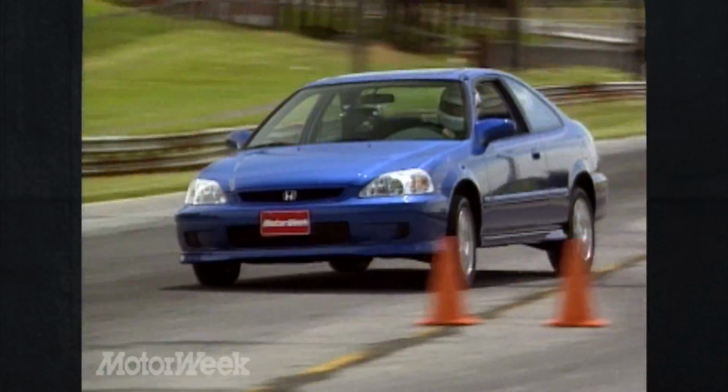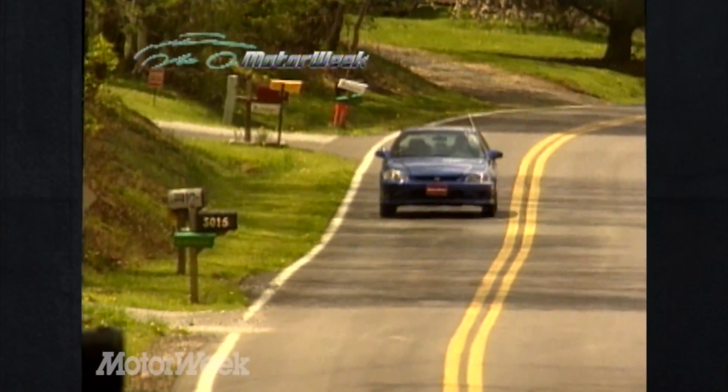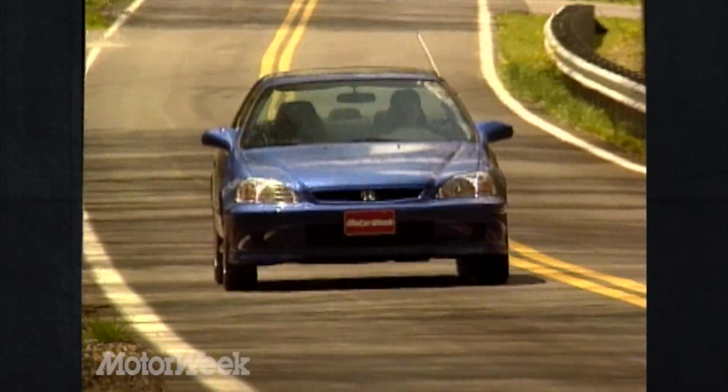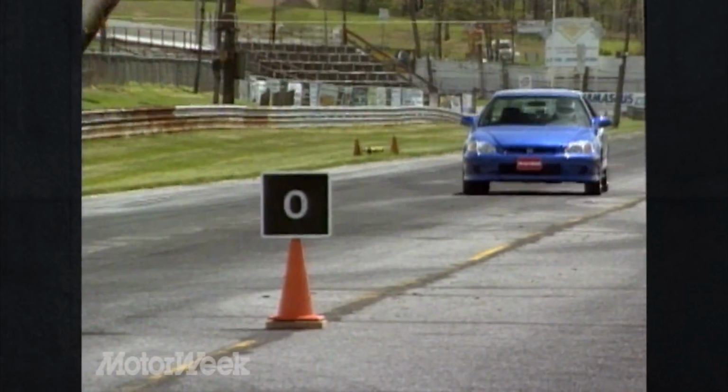This is a real driver's car. But it's also a fine day-to-day car. The ride is firm but not abusive, and there's Honda's usual solid construction with generous use of sound-deadening materials, but not so much so that you can't hear the Si engine's sweet song through its oversized exhaust.